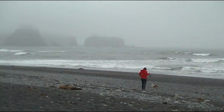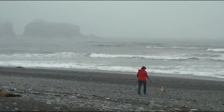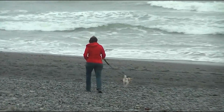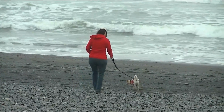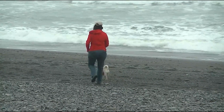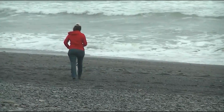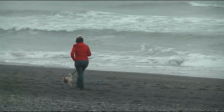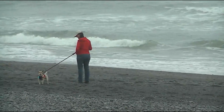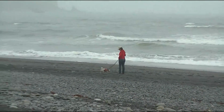Elena and Charlie are off in the distance. There's some rock outcroppings out there. You can barely make them out in the fog. Lots of little smooth, rounded rocks and stones on the beach, along with big fallen tree trunks. I don't know how close Charlie's going to want to get to the water. This is looking a little bit to the south, southwest.